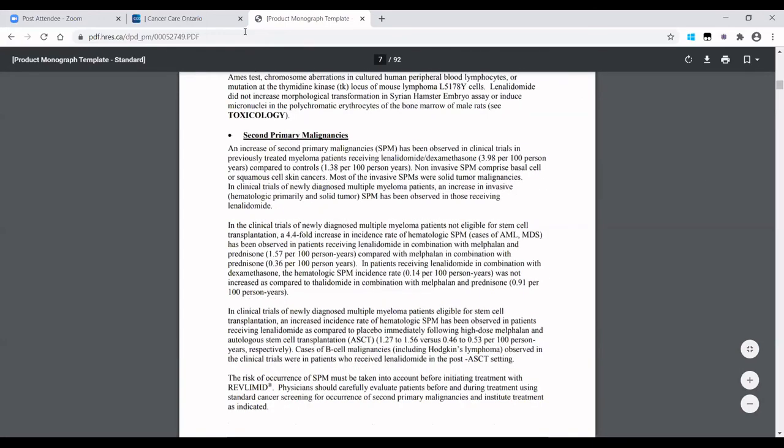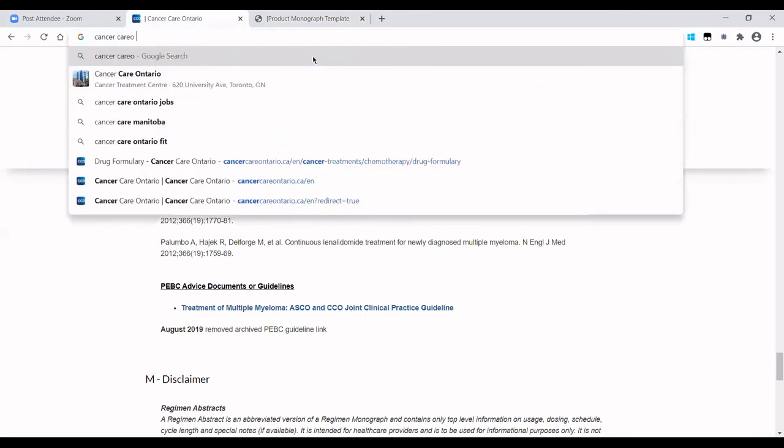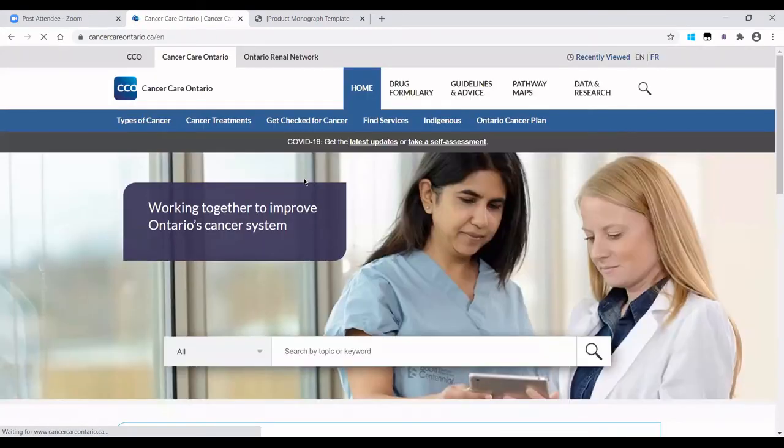And the second resource I wanted to talk about was the Cancer Care Ontario website. So just search for Cancer Care Ontario in Google, and you can go to their main page. Cancer Care Ontario also has information about drugs, similar to the manufacturer's product information, but it's a bit more condensed, and it may have some information that the manufacturer doesn't have. And it also has the regimens. So all these regimens we've been talking about, like the Cyborg-D or the dexamethasone, lenalidomide, and carfilzomib, will all be described on this website.